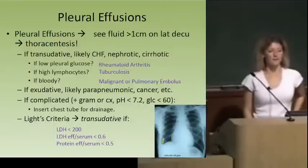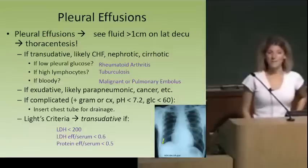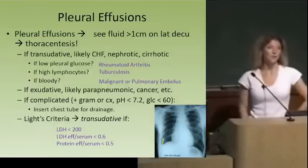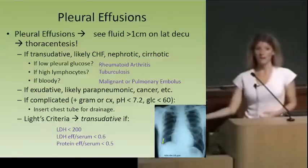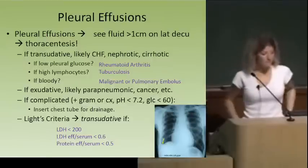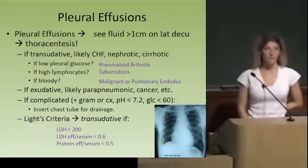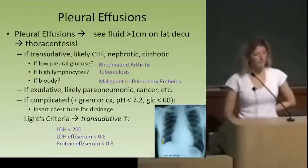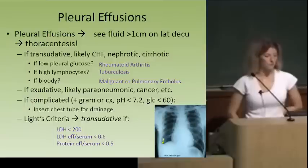I was thinking of rheumatoid arthritis. Because in RA, there's lots of white blood cells, right? It's an autoimmune disease. There's lots of white blood cells around, lots of inflammation. Those white blood cells eat up glucose just like bacteria. So if you're thinking low glucose and exudative, that's a bug. If you're thinking low glucose and transudative, that's RA. High lymphocytes in an effusion, that's tuberculosis. And if it's bloody, yeah, bad news. Either PE, and sometimes cancer-related pleural effusions can be transudative.